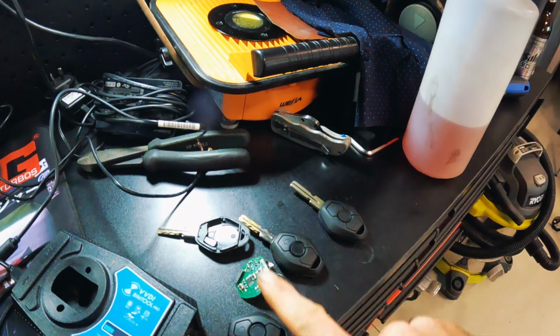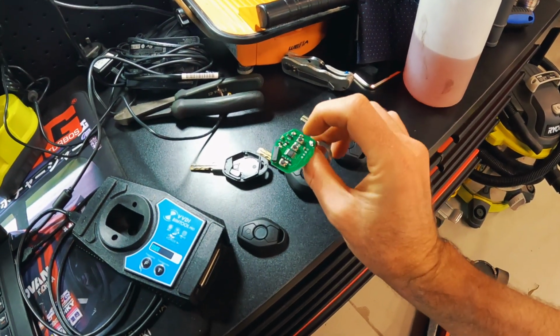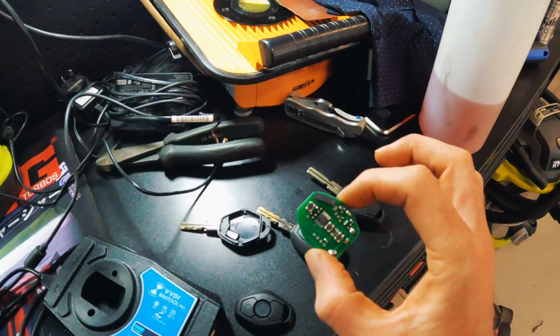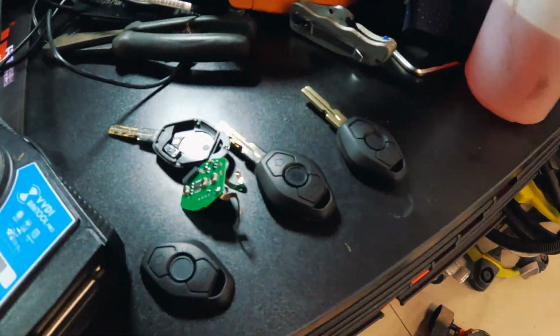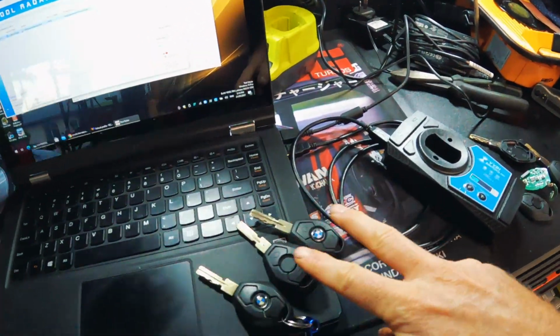That key there and that key there was from the first batch, and yeah, they will match and pair to the car, but once you've actually paired them, you couldn't unlock or open the car. Looks like there's just something not compatible in that circuit board with the E39. God knows. Cheap keys. Annoying. Anyway, we got the replacement. These two here, those two there, came yesterday.